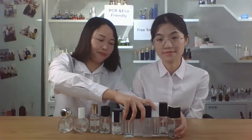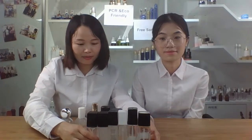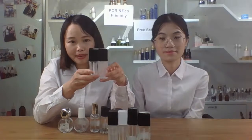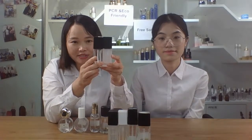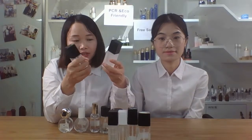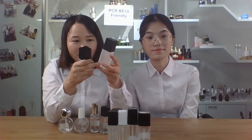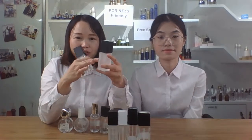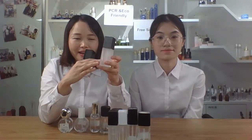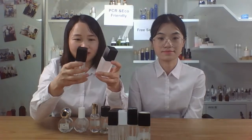The six bottles are square shape. Just two bottles are the same style, but as you can see, the color of the bottle are different. This one is a transparent color. This one is a frosted transparent color. I prefer the frosted color bottle, because that looks very high end, okay, and very elegant.